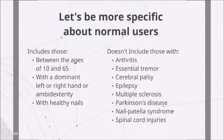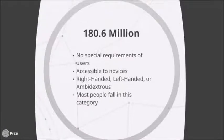Other issues people may have include arthritis, essential tremors, cerebral palsy, epilepsy, multiple sclerosis, Parkinson's disease, and spinal cord injuries. And all of these make using nail clippers a difficult or almost impossible feat, which is why those users are excluded. And that brings us to about 180.6 million people just in the United States who can use nail clippers.